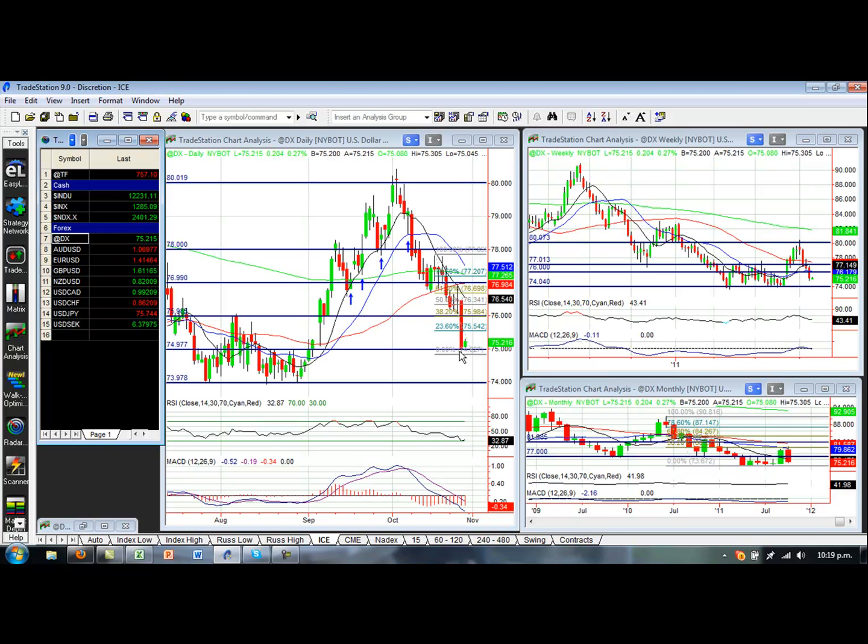Coming back and tying this together on the dollar index as to what is likely to be happening this week. Even though we're at some fairly minor support down here at 7,500, it seems to be propping the price up. I think the most likely scenario is a bit of a pullback. We've had a big move down.